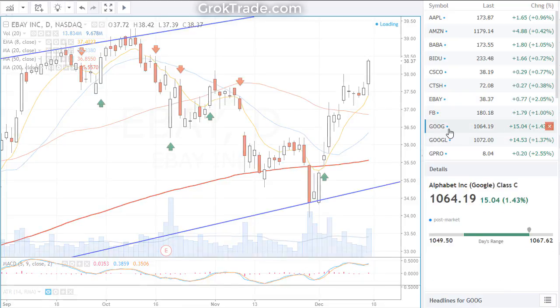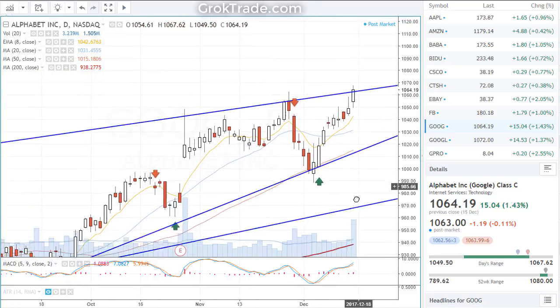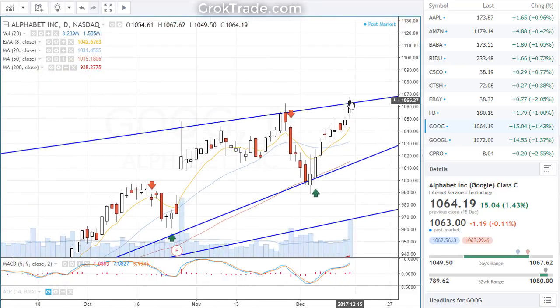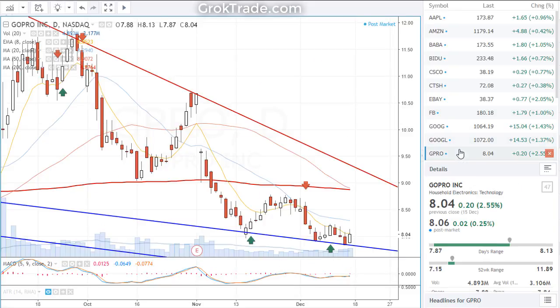Let's see, 1.4. Google is up. I got a buy on that. Oh, and it broke a trend line. Look at this. Up, up, up, and broke a trend line. So GOOG looking really good. GOOGL, I got a buy on it. Still looking good. GoPro up 2.25%.